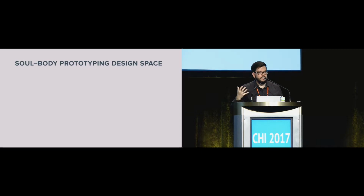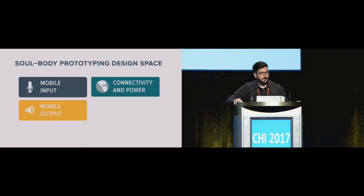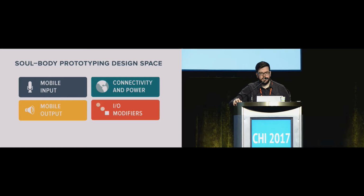And so if I were to give you an indication of what this design space looks like, it's something like this. We have mobile inputs, like motion sensing, and also microphone data, video data, and so on. We have outputs, like the display, the audio, and so on. We have connectivity and power, the ability to connect to the internet and also get the battery, all packed into one object, and access to a lot of APIs that would be really hard to do with electronics. And the input and output modifiers, which I just talked about.